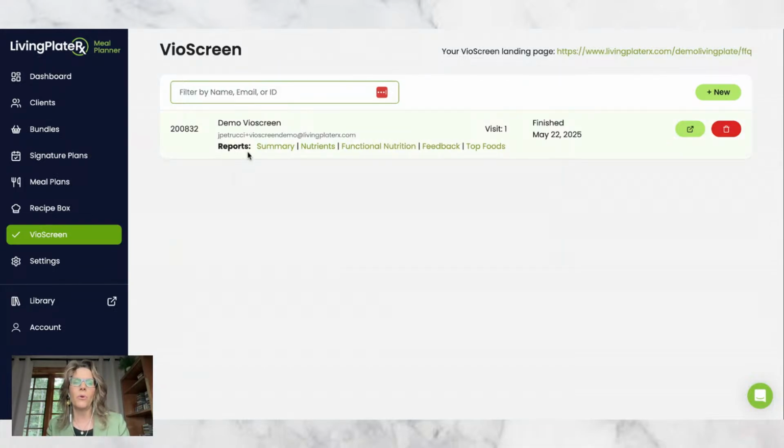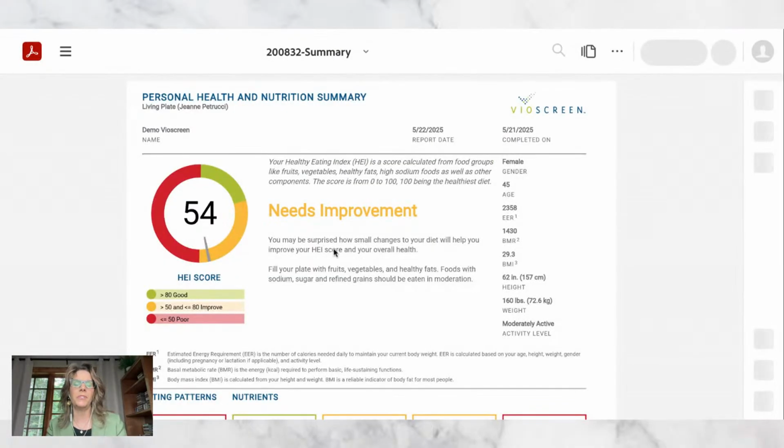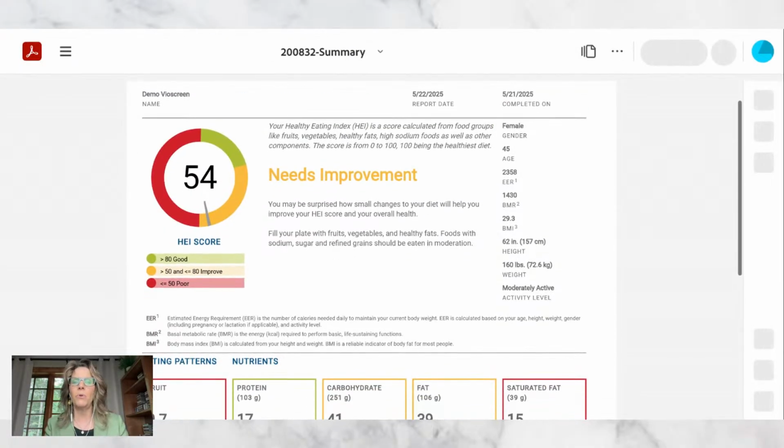These reports are golden. You're seeing them all here. I'm not going to show them all to you. Our members get training on how to read and leverage these reports and this data to create the interventions for their clients. Today, I'm really just going to be showing you some of the data that you can use to track and report on. So the summary report is here. And I'm going to open that up and you'll see that here. So this is a demo client.